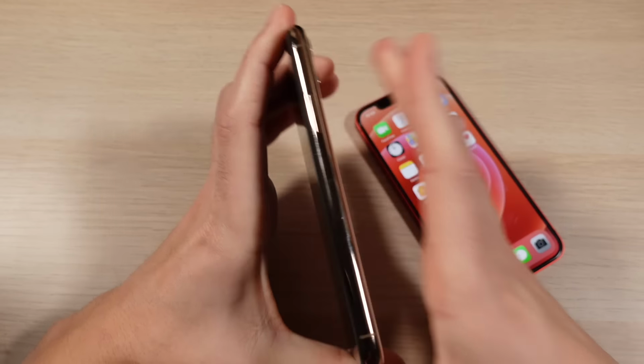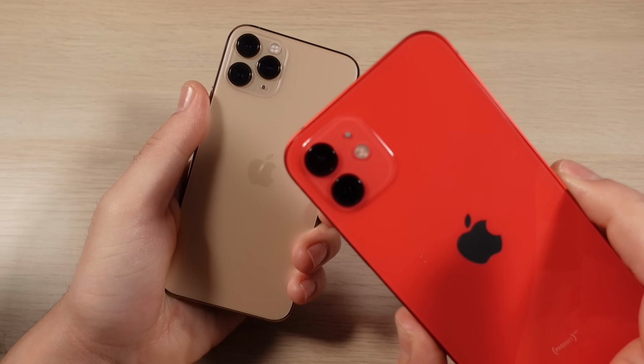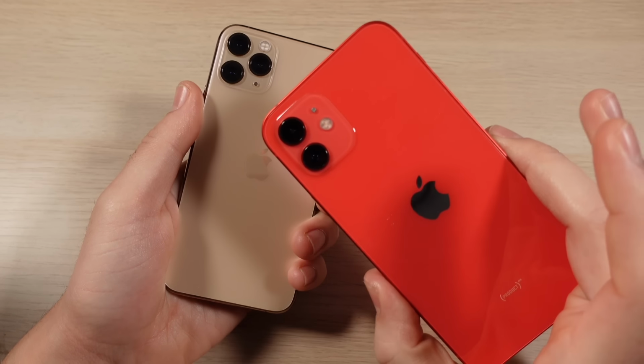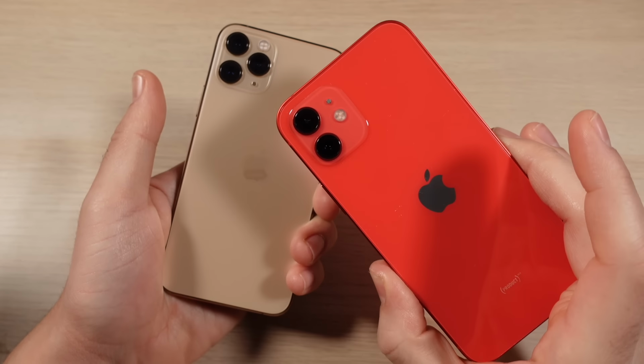There are trade-offs, but I would say if you want a more comfortable to hold phone, get the 11 Pro. If you want a lighter phone and you want a little bit more durability in terms of ceramic shield and the better IP68, get the iPhone 12.